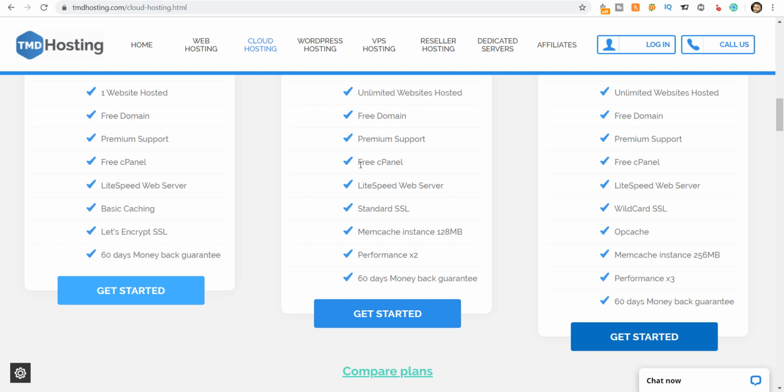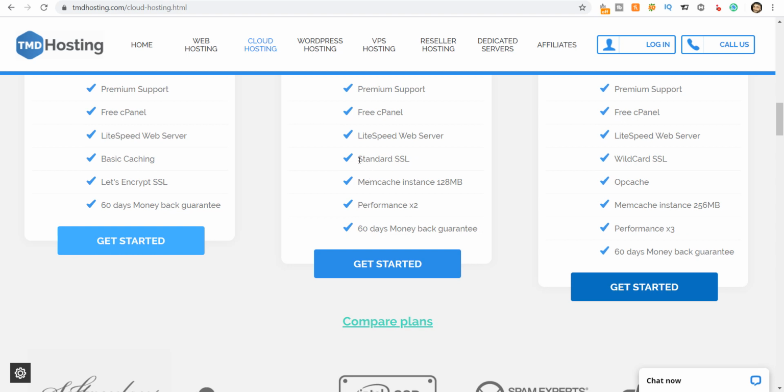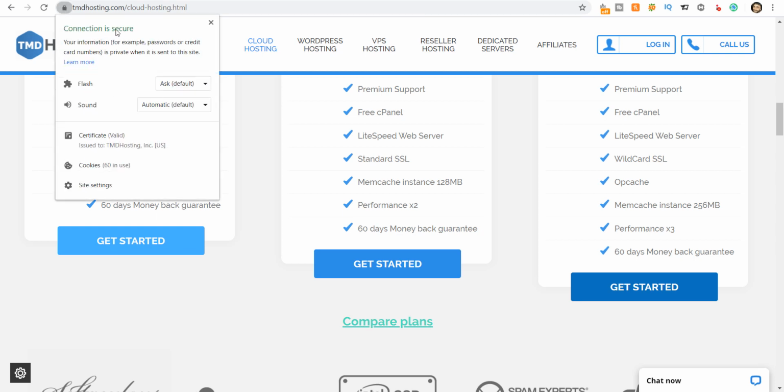And you get a cPanel, which I'll show you in a while. It's the control panel wherein you can manage all your websites from one particular panel. You get the standard SSL certificate, which is the security certificate. You must have seen websites which have HTTPS. Now, if you see this lock sign on the top left of this browser, you see this view site information and connection is secure. This is the HTTPS, and this is the SSL certificate installed on this particular website.